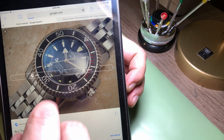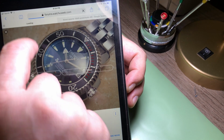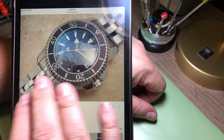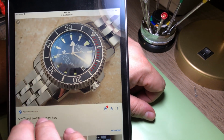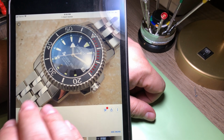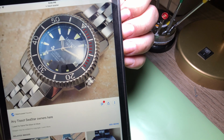But as you can see, it is, well, I've pushed all kinds of buttons. Hold on just a second. Okay, so I found my picture. Anyway, 1st generation Seastar came in a 1000 or 600. I think the 600 was quartz. As you can see, there was my Timex, if you didn't hear it, Timex Digital.